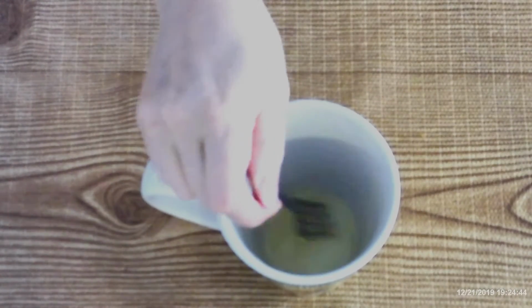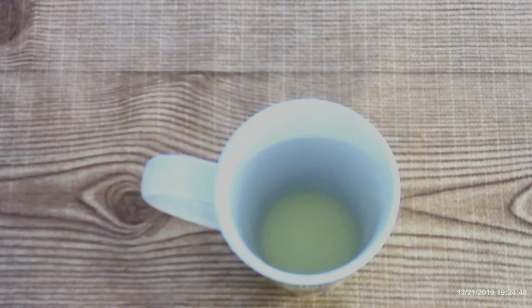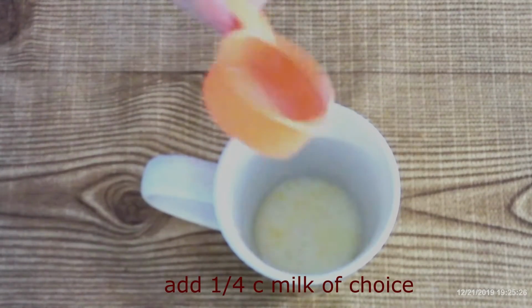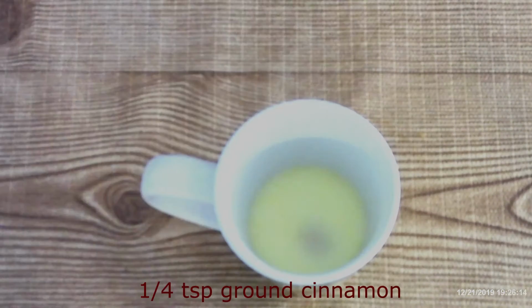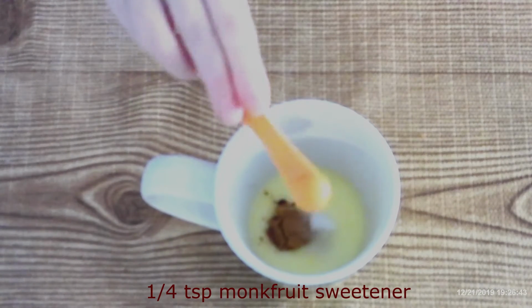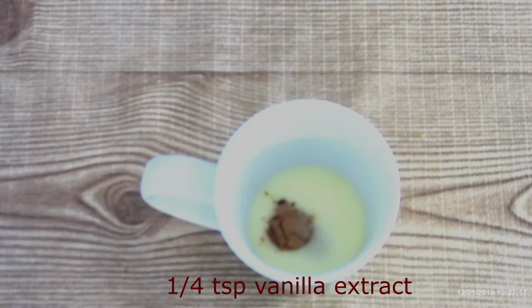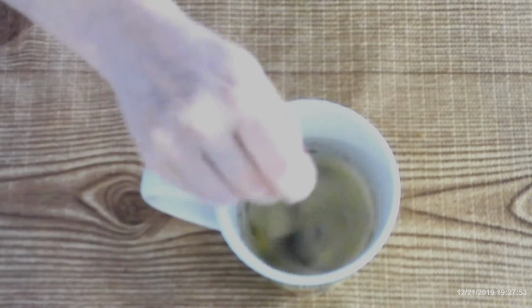Use a fork and stir it around to make sure that the butter has completely melted and is fully covering the bottom of the mug. Add 1/4 cup of the milk of your choice, 1 large egg, 1/4 teaspoon ground cinnamon, 1/4 teaspoon monk fruit sweetener or sweetener of your choice, and 1/4 teaspoon of vanilla extract. Stir this together to fully combine it. Make sure the egg yolk is fully combined into the mixture.